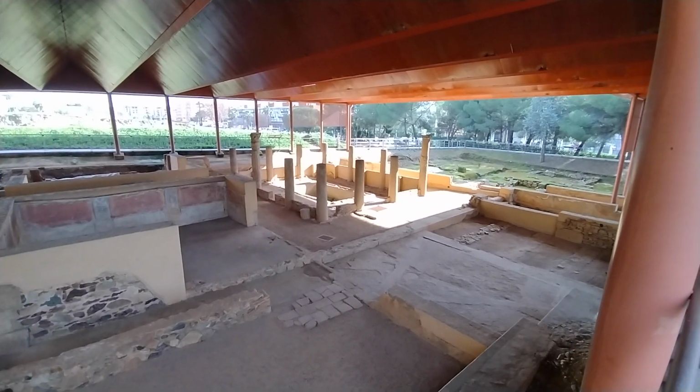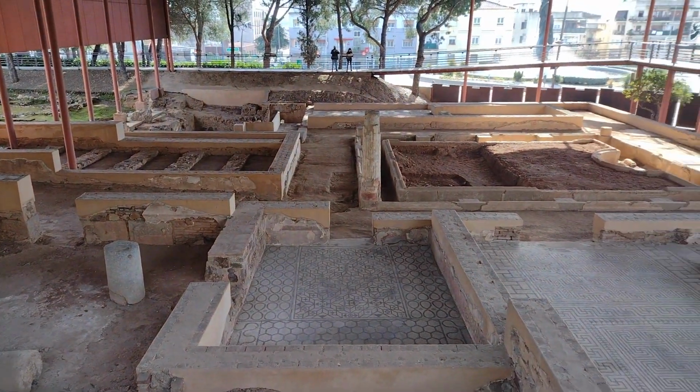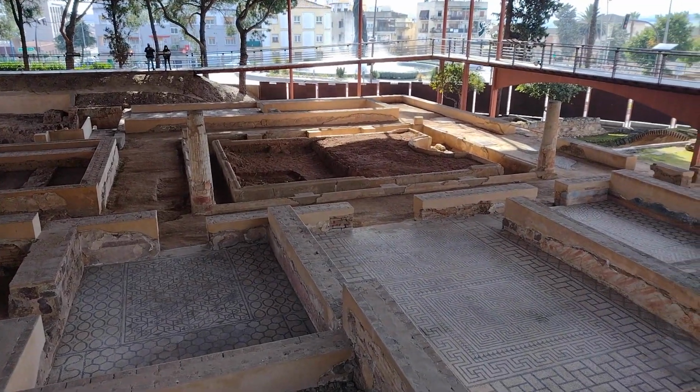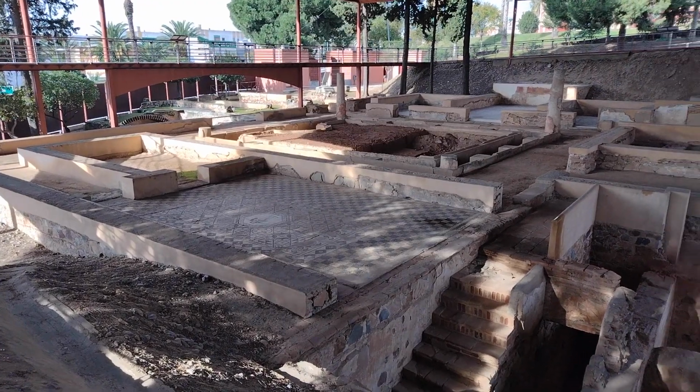The house had 3 courtyards and some really good mosaics. It had its own thermae, bedrooms for the winter and subterranean bedrooms for the summer. Walking around its ruins you can imagine how huge it must have been.